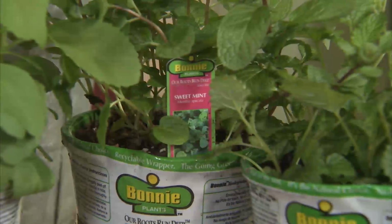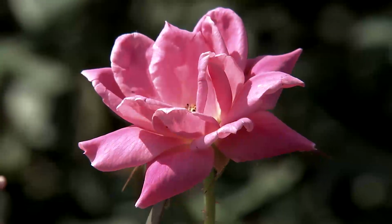After the break, I'll show you what I have in my herbal tea garden, and we'll talk about this amazing plant, so stay tuned.